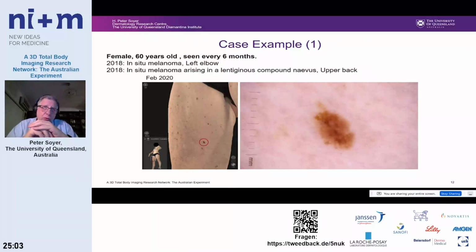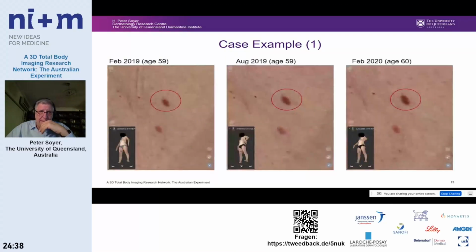Let me show you two examples of the strength of the system. The longitudinal component is one of the strengths of the system. This is a lady who already had a couple of melanomas, melanoma in situ, and we were imaging this lesion. Because we were seeing her every 6 months, you see quite nicely that the lesion is slightly growing over time. I think you can appreciate this already at the level of the total body imaging.